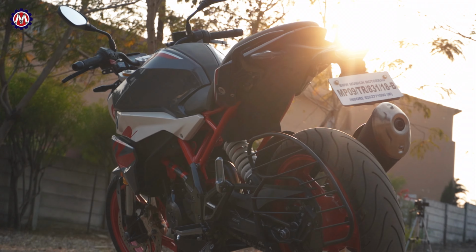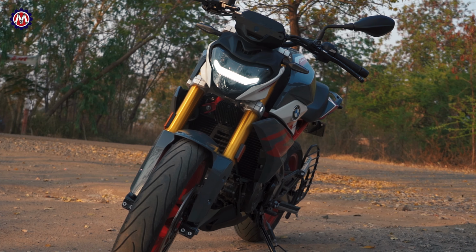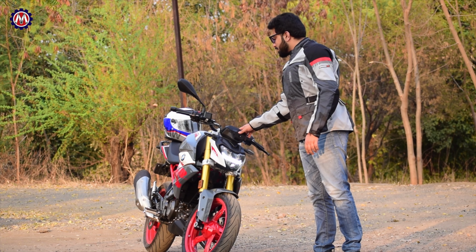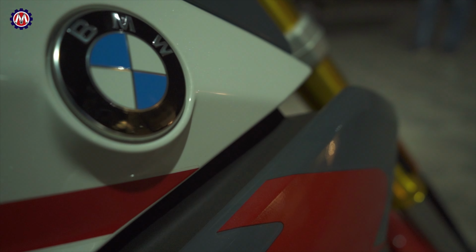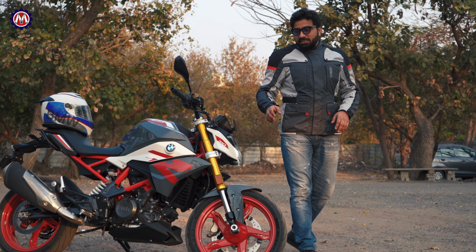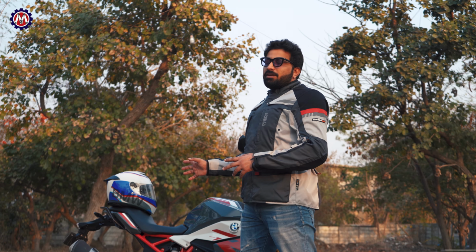Let me focus on the looks of this motorcycle. First thing which is very evident about this motorcycle, this shouts BMW from every nook and corner. You have a BMW badging inside the light, you have it on the meter, you have it on the tank, you have it on the tail. Everywhere you see on the motorcycle, you see the name BMW, and that's what they're cashing in on, right? While this motorcycle was made in collaboration with TVS, which shows in the build quality, at the end of the day, what you're paying for is the badge of that BMW.